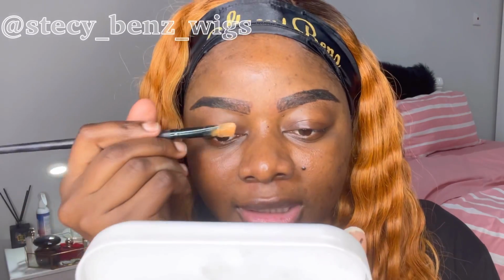What do you think about my brows? Okay, so I'm just going to do some things like so. I'm going to use this LA Girl Pro Concealer in the shade Creamy Beige. This is not even the right shade though, but we'll manage it. Don't forget I am in China, so if there are some things that don't go well in your eyes, remember I am in China.